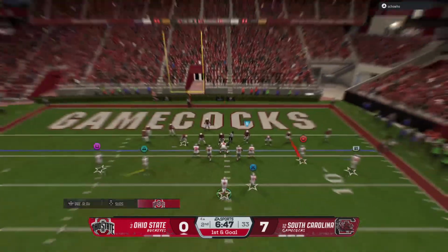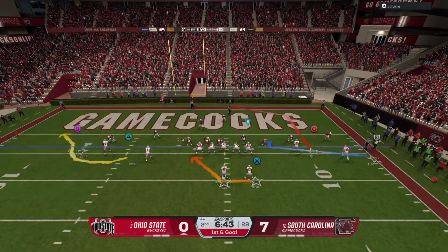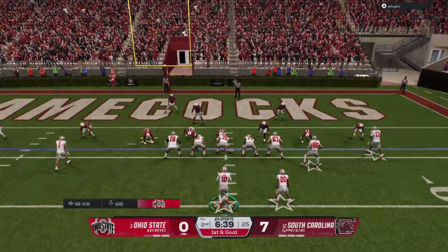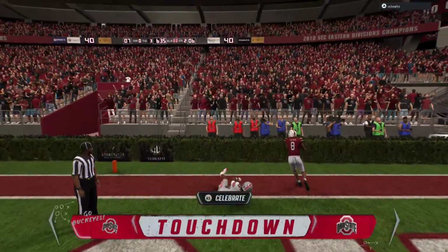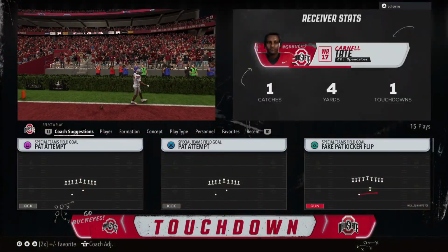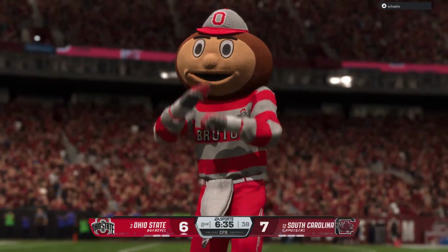The Buckeyes will try to put one on the board on 1st and goal. Tight end in motion, see how the D reacts. Looking to the end zone. Touchdown, Ohio State. Fired in from the red zone for the score. And they cap off the drive with a touchdown, throwing the football.